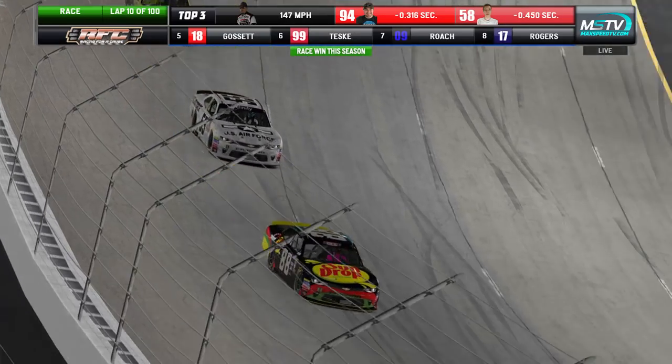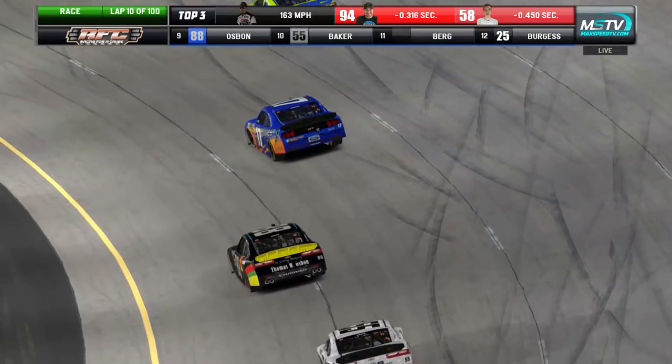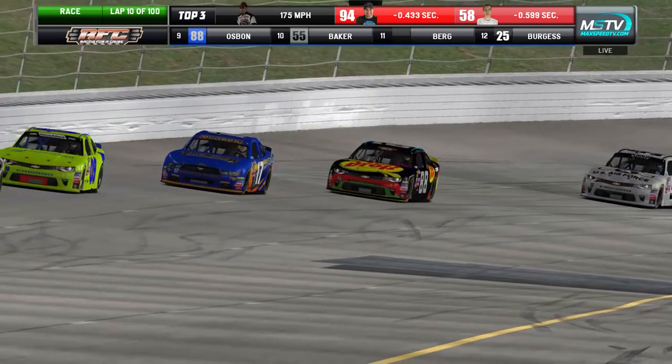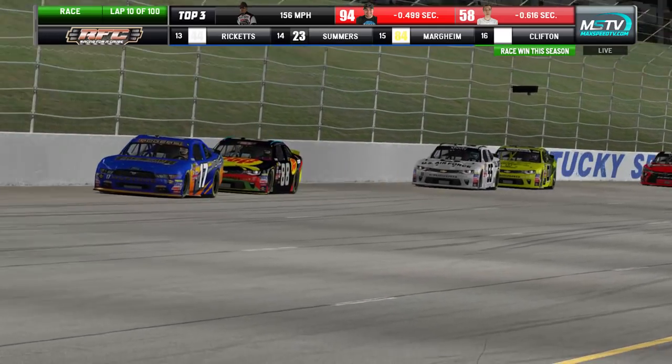Osmond in the 88 right now. He is sitting in 9th place, running on that bottom, looking for a way around the 17 AJ Rogers. David Roach has already gotten by.